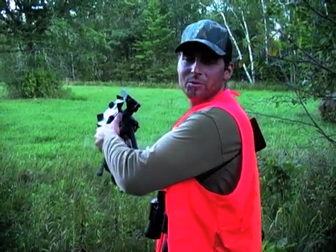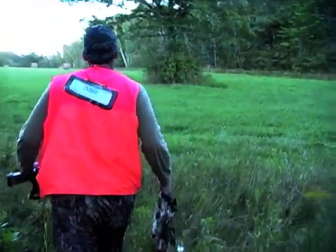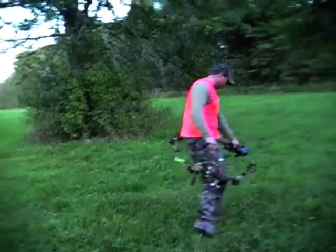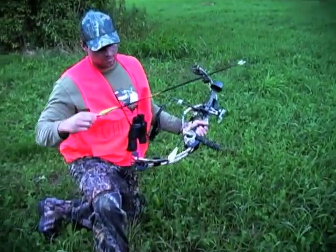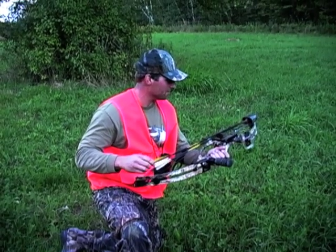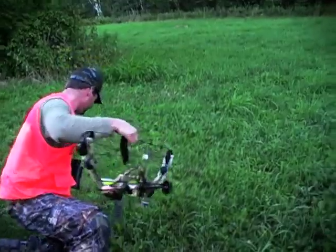I think it'll be pretty easy to find her. And then we'll go in and get Randy's deer. So let's go see her. Like getting the first deer of the year three weeks before season. Let's go see what she looks like.